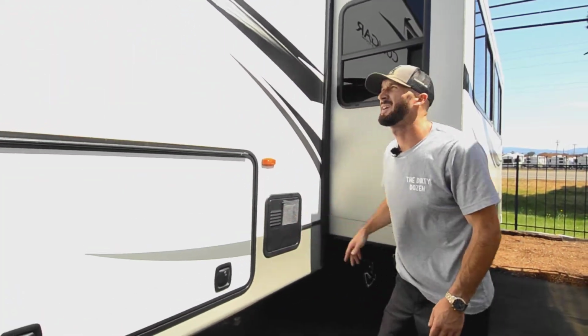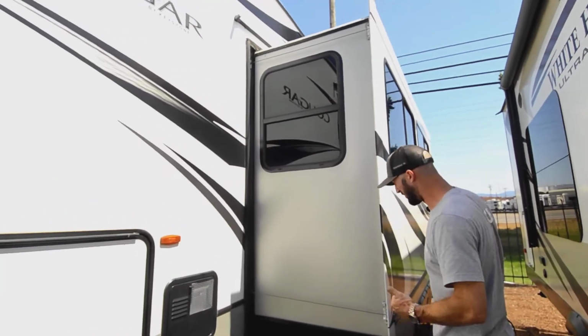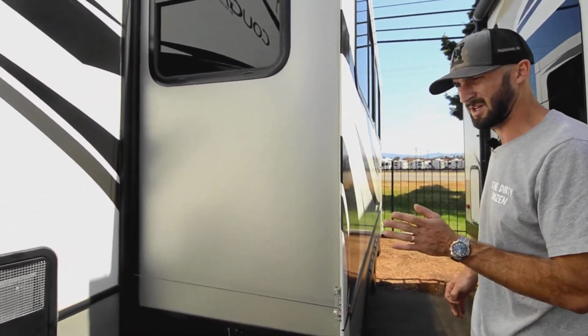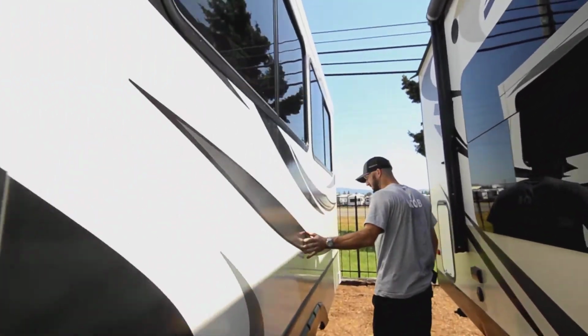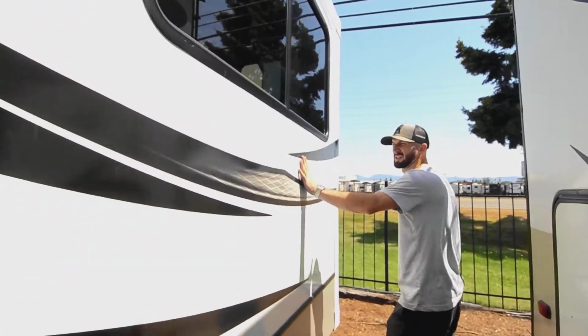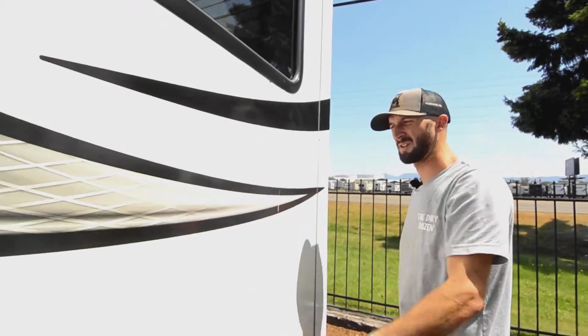Gas electric water heater right here. I believe it's 6 gallons. Double check me on that if it's important to you. Could be 10, but I believe it's 6. Our nice big deep slide here really helps open it up when we get to the inside. Again, it's a 2022, I shouldn't have to say this, but your decals are in perfect shape.